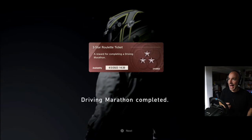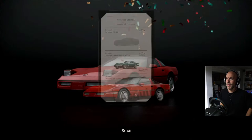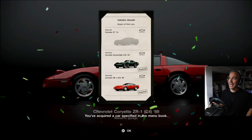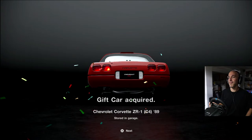You guys ready to play the roulette game? It's been a while since I've done one of these. Sweet car. I love that thing. Got the 89 ZR1. I'm sure any of us would love to have that car. Reminds me of driving around in Grand Theft Auto Vice City. What a beauty.